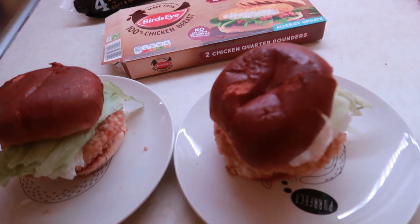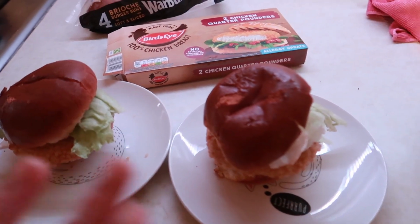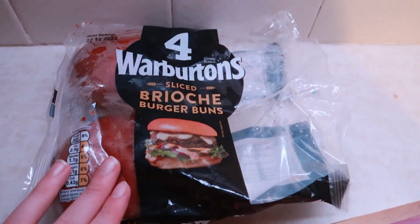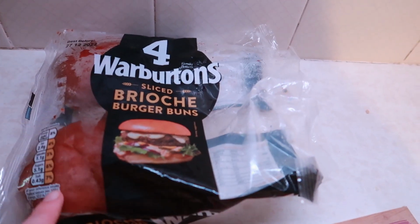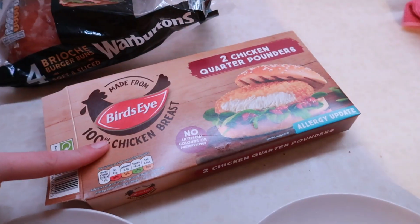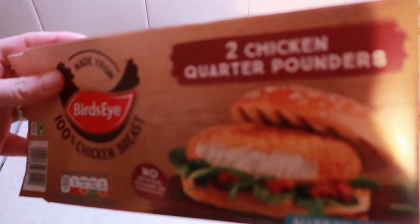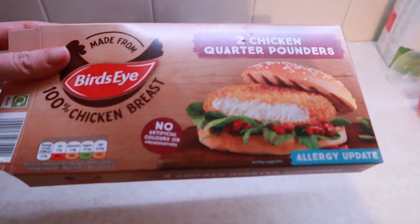Dinner tonight, unfortunately I didn't film dishing it up because I just wanted to get it done. I'm very sorry, but we've got the Warburtons sliced brioche burger buns that we've got from Olio for free. These Birds Eye chicken quarter pounders are so good. They've got the crispy outer on it. They're probably my favourite chicken burgers ever.